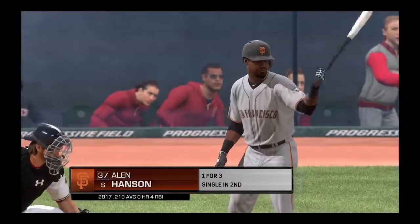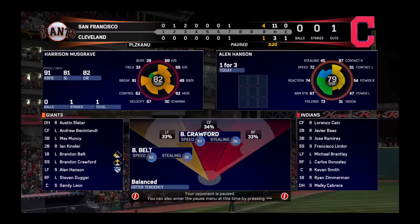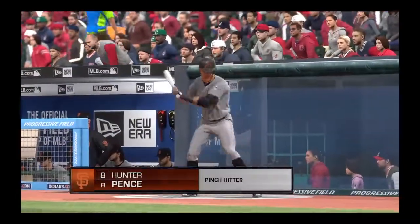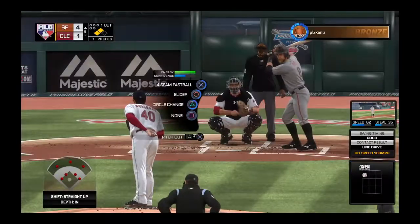Alan Hansen the next to bat. He's got a hit in 3 at-bats to this point. Hunter Pence will be called on to pinch hit now, and he'll do it in a golden RBI. Hunter Pence.